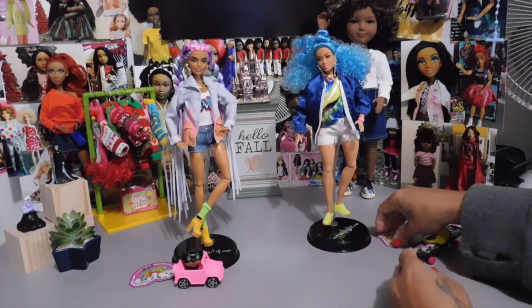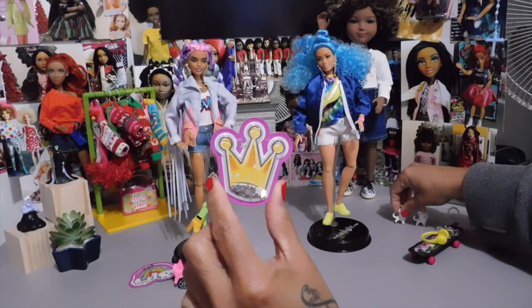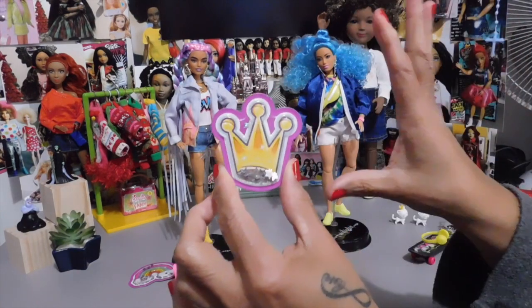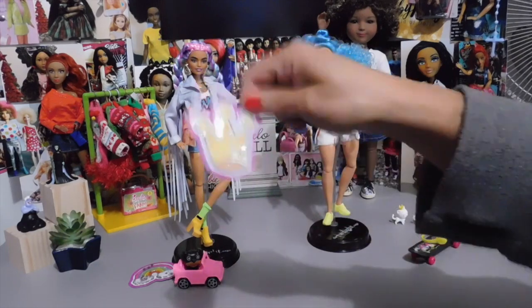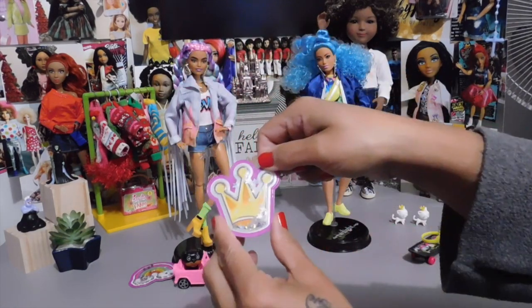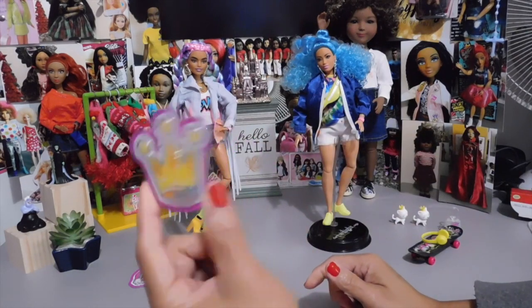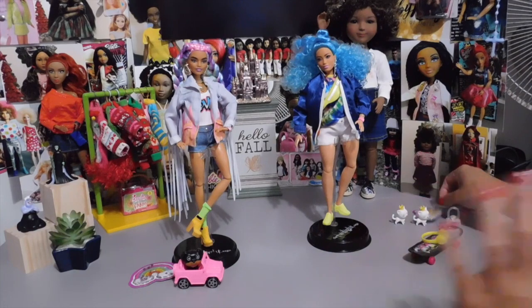Then I also was able to salvage her little crayon from off of the packaging. It just pops out real easy. So if you decide you want to save that, you can save that. It has star glitters in there. It's a cute little thing that you can use for decorating or something. Really like it. Really cute. I was able to salvage that.